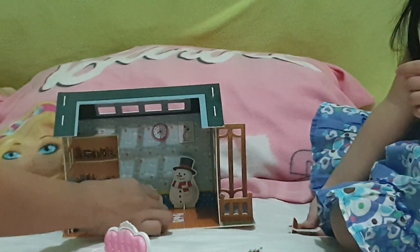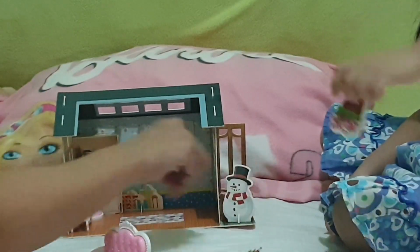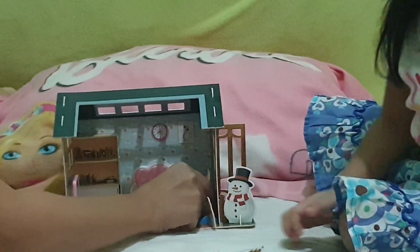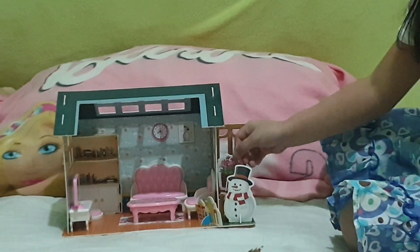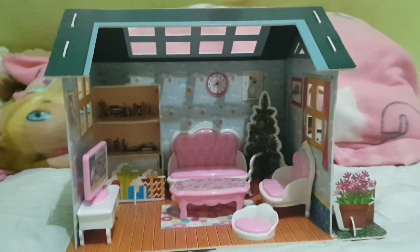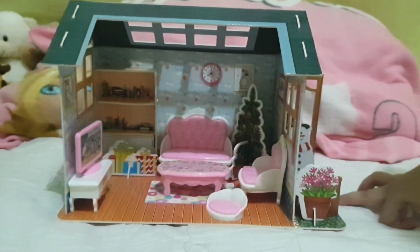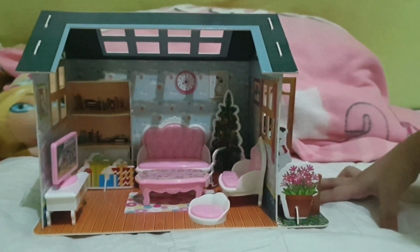Put this one here, and this one here, and this one here. So very nice. Finish it. Here's the cottage house that we struggled assembling. It's quite cute, but it's not working. Not so easy to build. Not so easy.